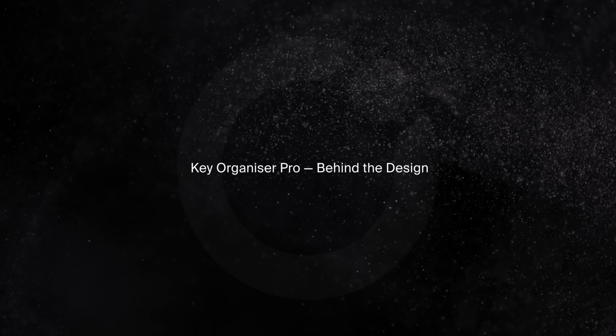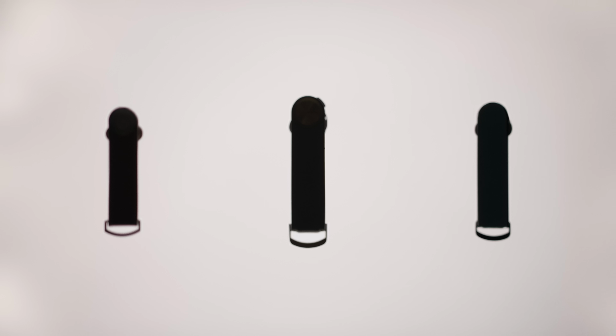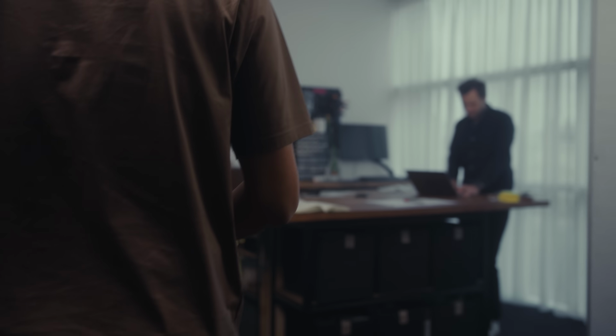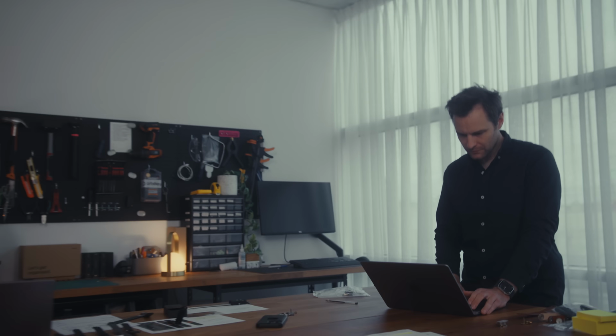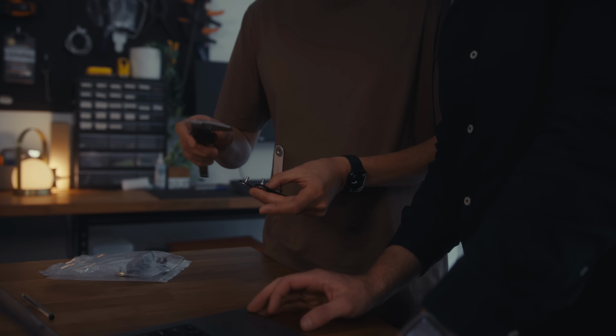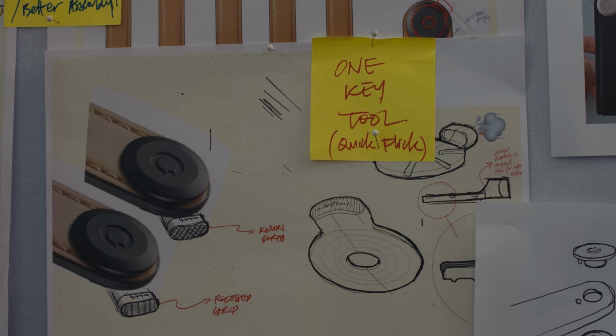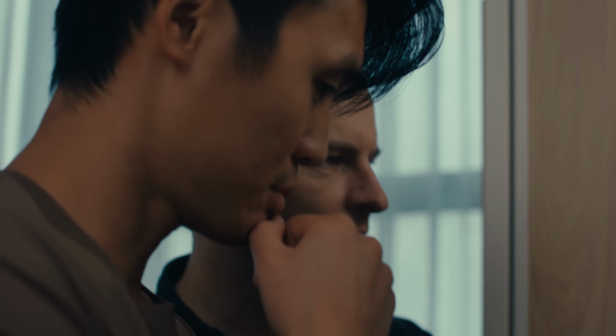When developing the Key Organiser Pro, we really thought the iconic silhouette of the key organiser was something that should be retained. It existed from the very first key organiser through to our 2.0 key organiser. Where we landed was about keeping the silhouette, keeping the overall form, function, and the look and style of the key organiser, and just diving into how we can make this thing better to really elevate the usability of the product.